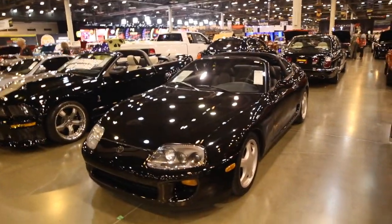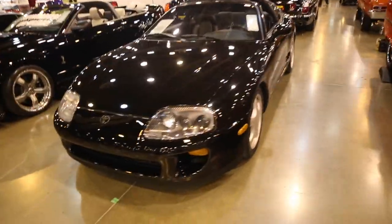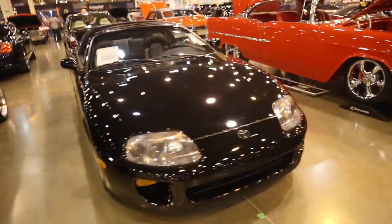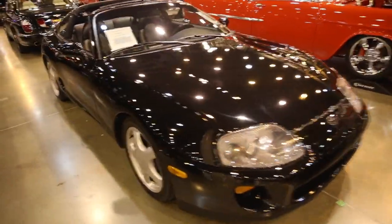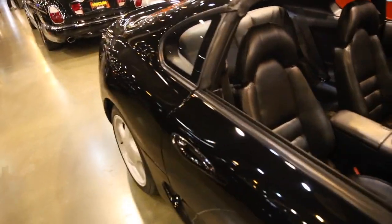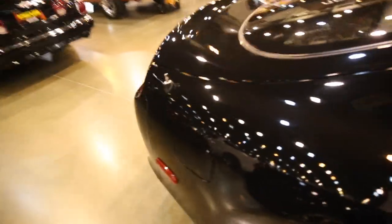Now here is the most stock Toyota Supra you will ever see in your entire life. I don't even think this car has anything done to it. Oh, it's a 2JZ GTE. But yeah, it's all OEM with a painted air intake and an aftermarket exhaust. That's it.